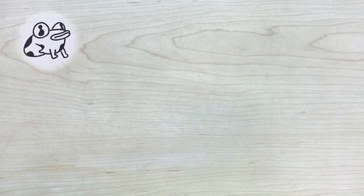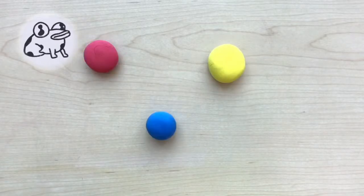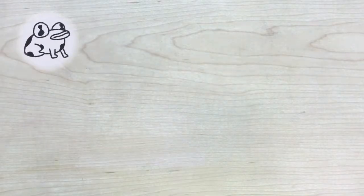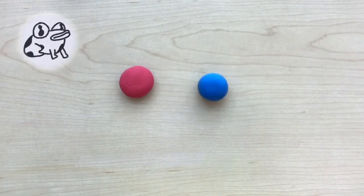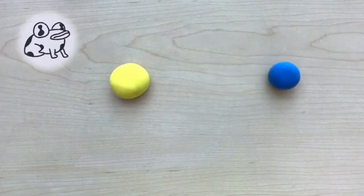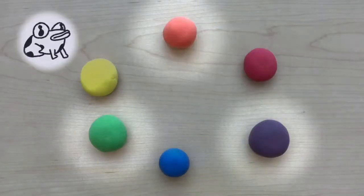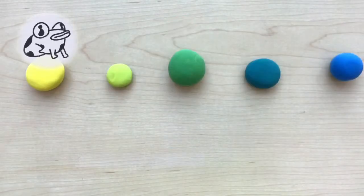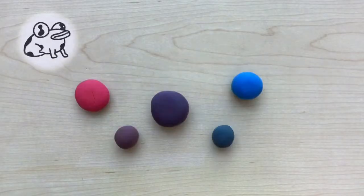There are three primary colors: yellow, red, and blue. These can be mixed to make the other colors of the rainbow. When you mix yellow and red, you get orange. Red and blue, you get violet, sometimes called purple. Blue and yellow, you get green. These colors are called secondary colors. Using primary and secondary colors alongside black and white can make almost any color in the world.